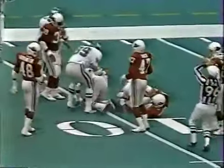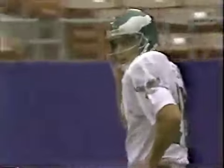Sikahema back to the 10, and that's all. Good coverage by the Eagles. Good punt by Telchik. Boy, is he relieved.